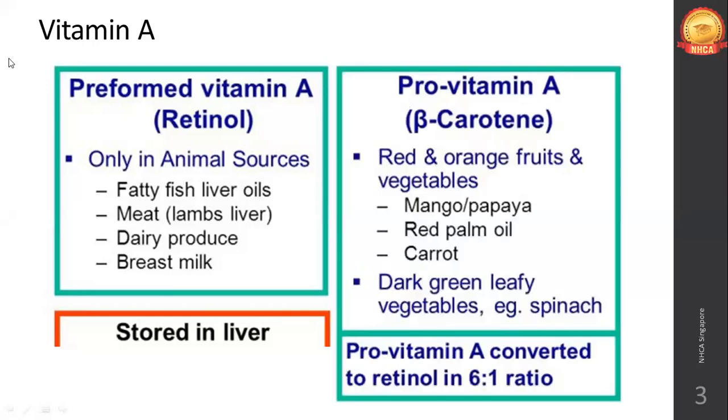Not just beta carotene, there are various types of carotenes, but beta carotene is considered to be the provitamin, which is a precursor of vitamin A. Beta carotene undergoes certain oxidation and then forms vitamin A, which can be readily stored in the body. So it is a carotene. The provitamin is called beta carotene, or carotenoids in general. Beta carotene is one type of carotenoid.